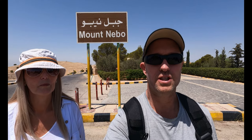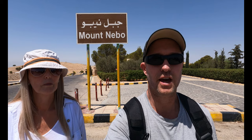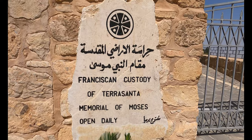We've just arrived at Mount Nebo, which is the promised land that Moses looked over and looks towards the Dead Sea, and there's a memorial site dedicated specifically to Moses.